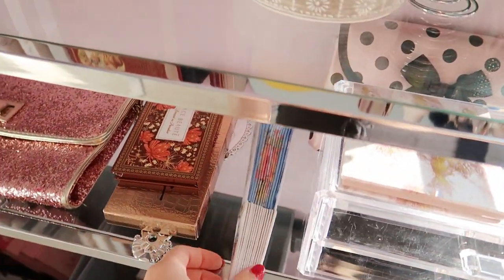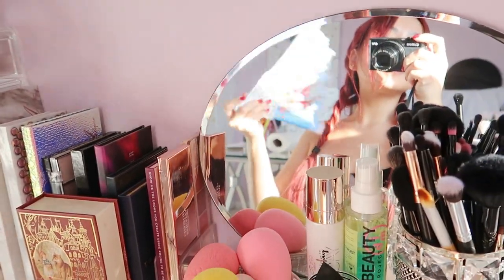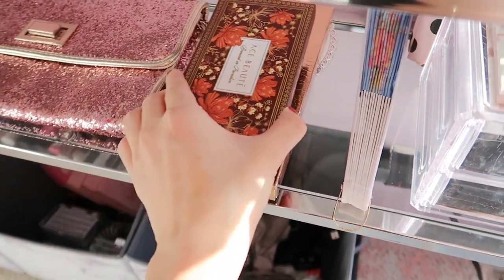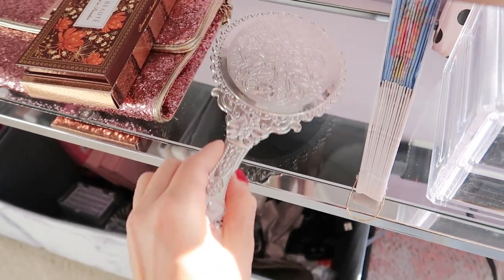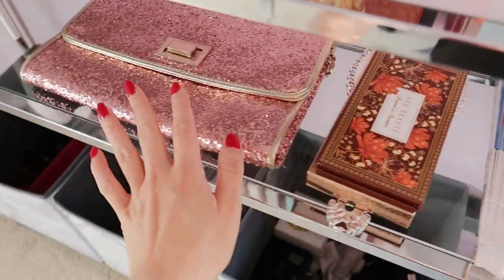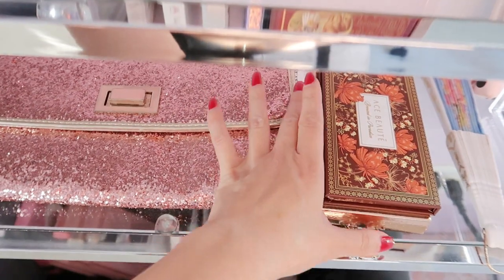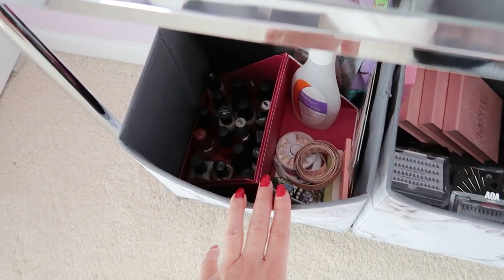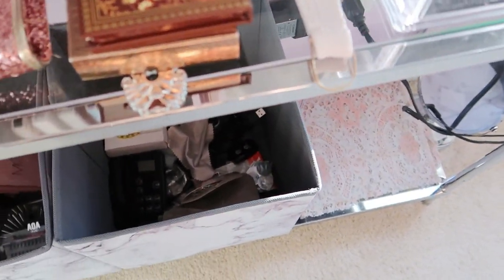And over here I just have a fan in case I want to set my face. When I do my setting spray, I can fan my face. And then I have just extra bronzer palettes down here that I have not opened yet. I have a beautiful handheld mirror right here next to it. I just think it's so pretty. And then I just have some decorative pieces, like a really cute pink sequin pouch. And then my white pumps. And then you guys know down here are my nail products, my lash products. And this is just a tech box that I throw tech stuff in.